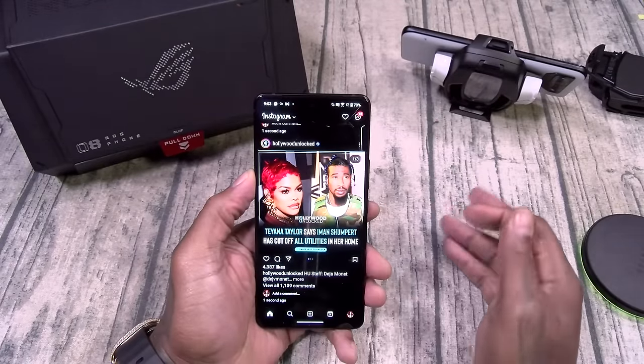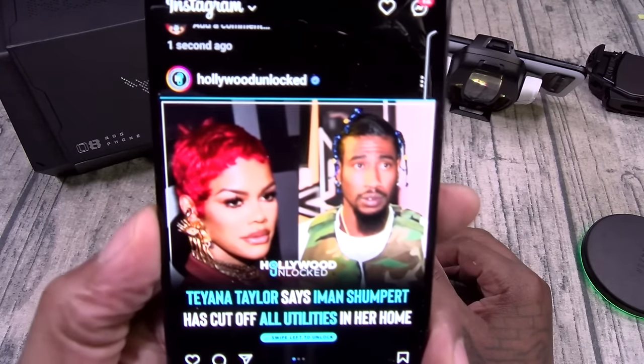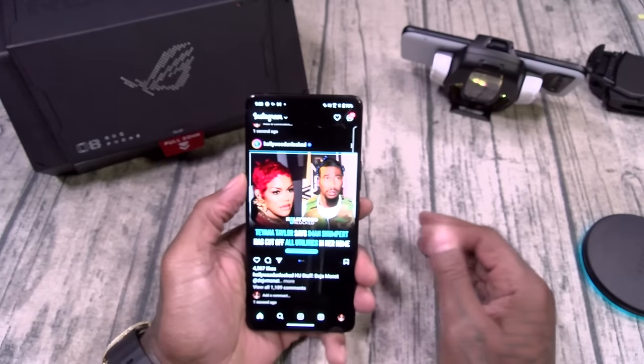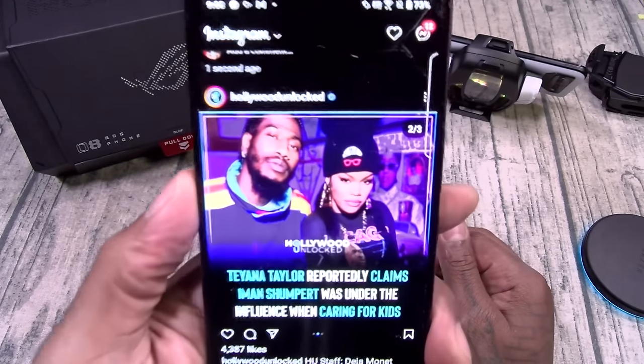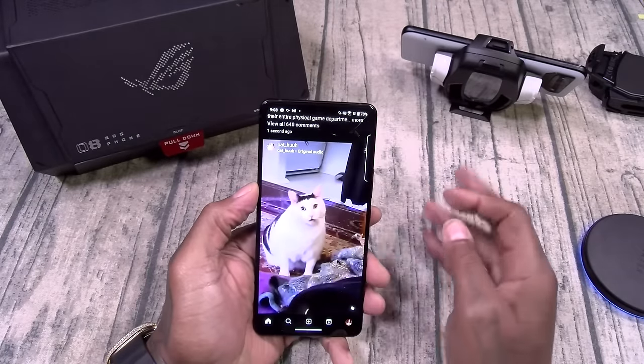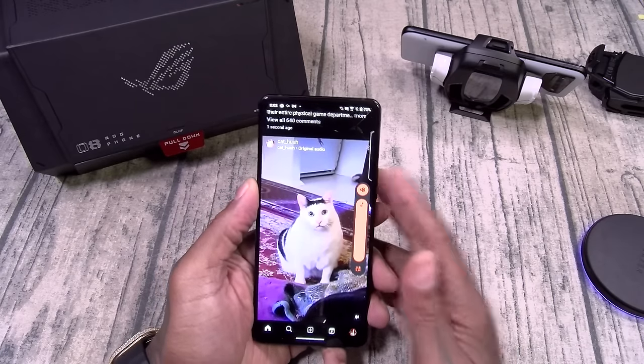Well, let's see. Tiana Taylor says Iman Shumpert has cut off all utilities in the home. Oh, Iman, yo, my man, hold up. What? Iman playing dirty right now. He's playing dirty. I mean, but sometimes that's how you got to do it, though. I'm not going to comment on that. He's playing diabolical. This is my man right here. Hold up. This is it.